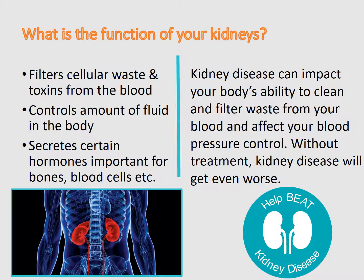Kidney disease can impact your body's ability to clean and filter waste from your blood, and it can affect your blood pressure control. Without treatment, kidney disease will get even worse.